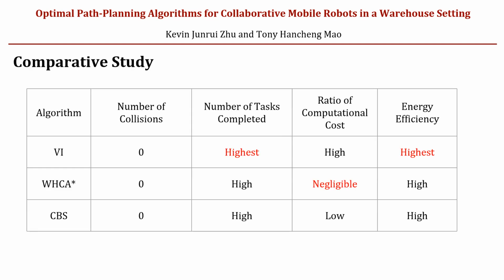As a comparative study, we make a comparison of these three algorithms based on experiments conducted in the two warehouse settings. The results are summarized in this table. First, we observe that all three algorithms effectively avoid collisions throughout the entire simulation process. However, there are notable differences in their performance criteria. One-step value iteration stands out with the highest energy efficiency and task completion rate, making it highly effective for achieving task capacity of multiple agents.